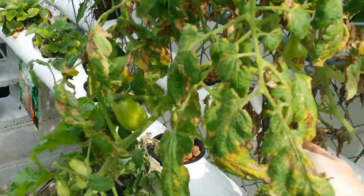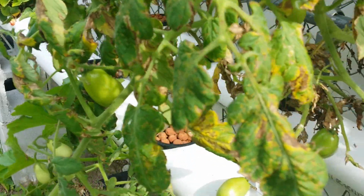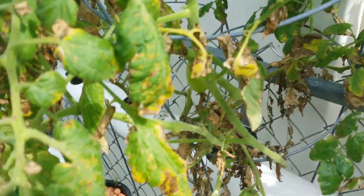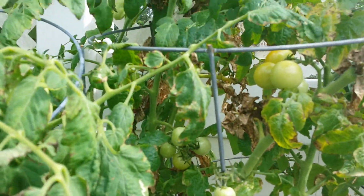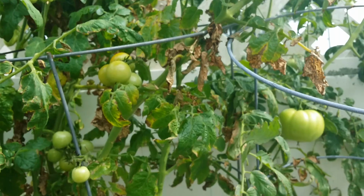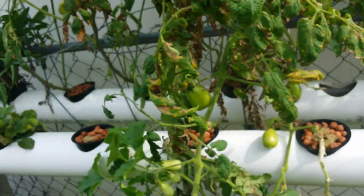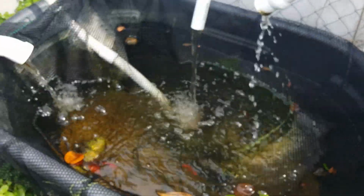This has not had any chemicals at all. And you can see we've got a lot of plant growth. I've got some stuff I've got to get rid of, but all these are super large compared to my soil garden. It's way larger, and I've used no fertilizers. I've used no chemicals, no bug sprays, no nothing.